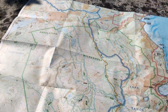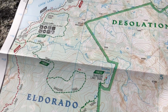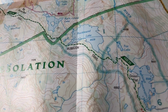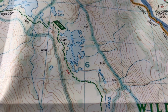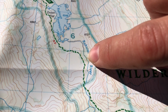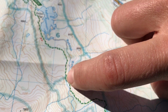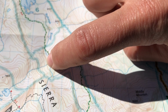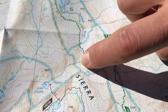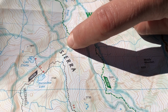So here is what I have learned. This is where I started, Loon Lake. I followed the Rubicon Trail yesterday and camped last night at Rubicon Reservoir. Then this morning, I was walking up along the Rubicon River. I got here and went, wah! So, instead of crossing, I stayed on this side, and I crossed this drainage, the Zatella drainage. And now I'm about right here, which is the drainage for Horseshoe Lake.